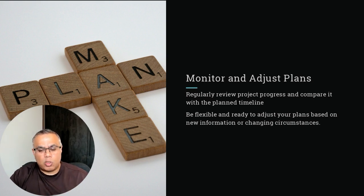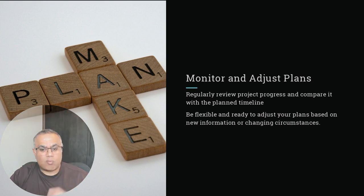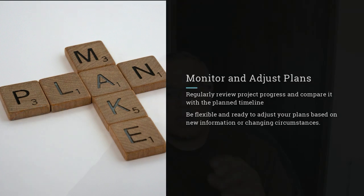If you are doing the work and not project managing, this part becomes very difficult. So remember, always wear your project manager hat and monitor and adjust plans rather than actually doing the work, so that you get the right people doing the work within your project rather than you trying to facilitate the doing for your team.